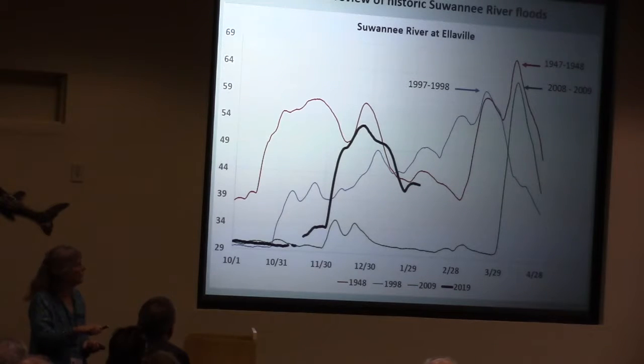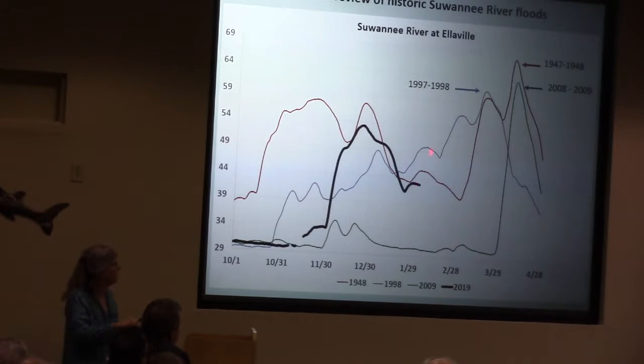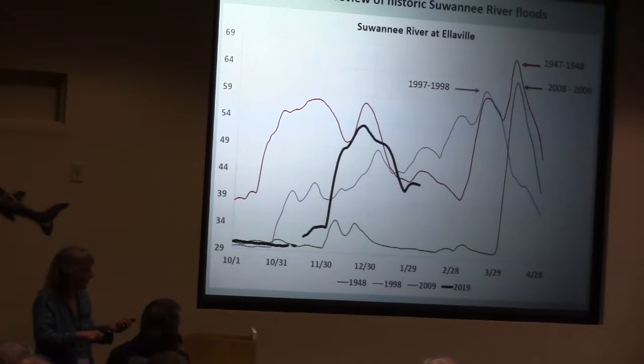2008-2009, the most recent flood that many of us can remember. Here's where the river was at this time of year for that flood. So I don't want anyone to feel too complacent just because the rainfall has stopped.